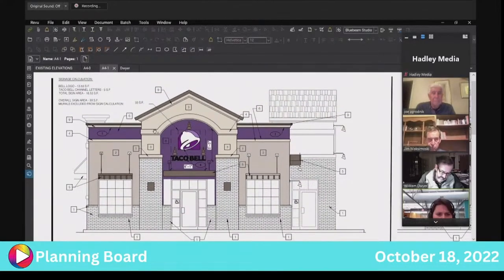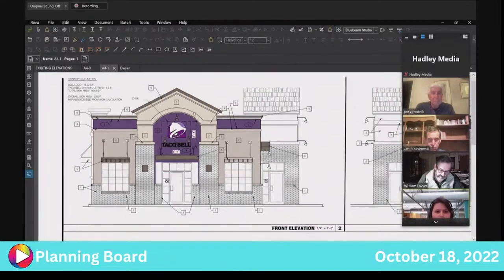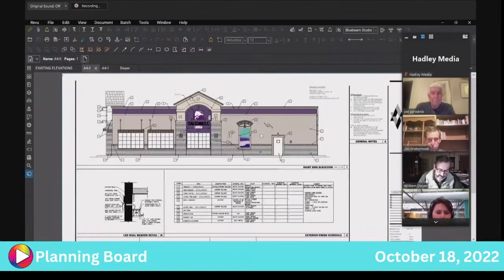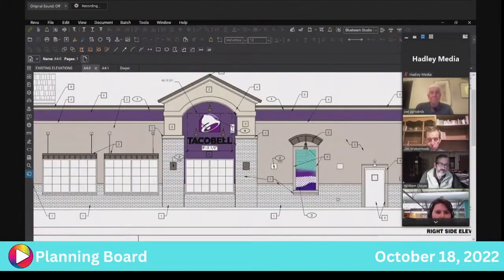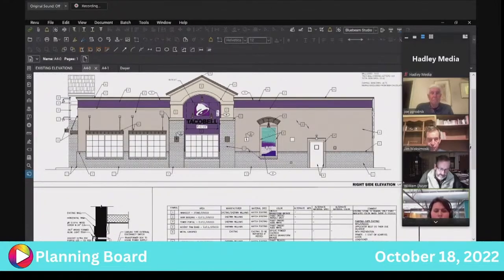So for the front elevation, we have an overall signage area of 33 square feet. And then on the customer entrance side, we have an overall square footage of 64 feet and 0.75 square feet. We have removed the Taco Bell logo from the mural.